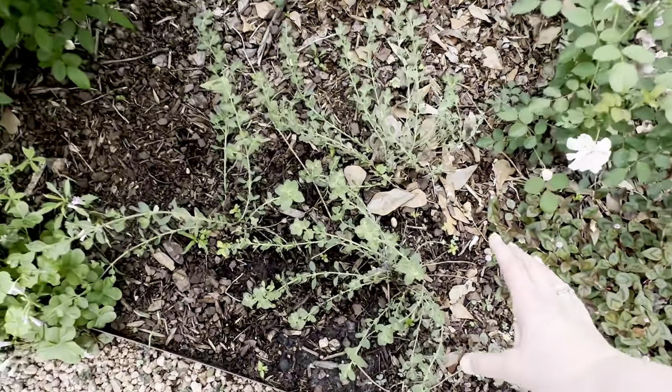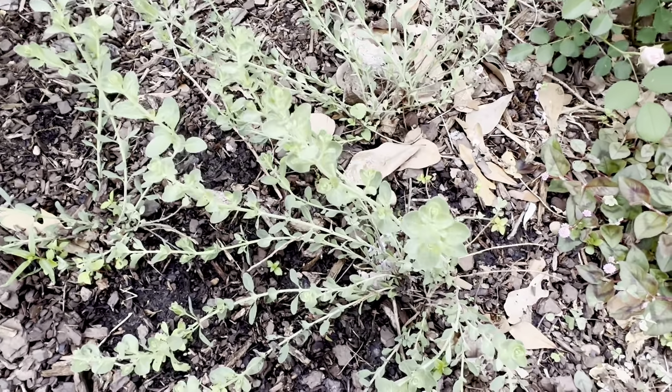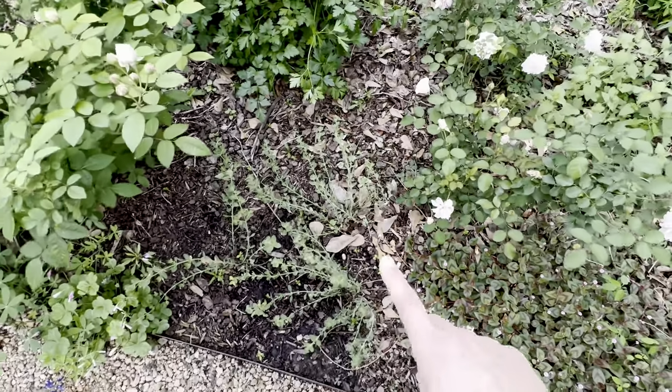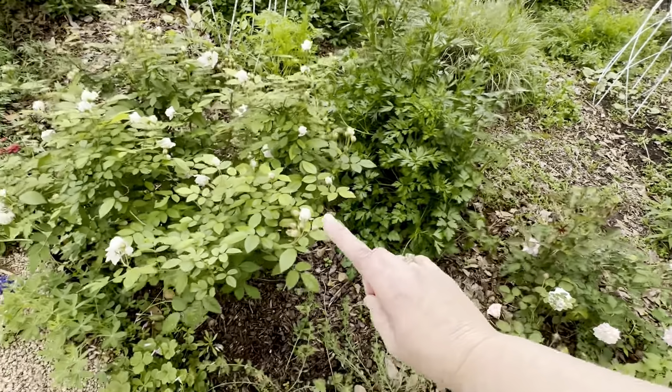This is a native Texas skullcap. I have one little batch of pink and one little batch of purple. And I can't remember which is which. But these are new as of the fall. There's that parsley I've shown you just a second ago from the other side.